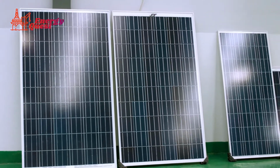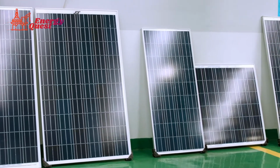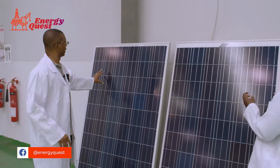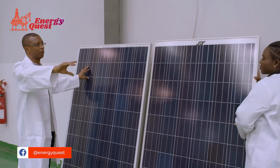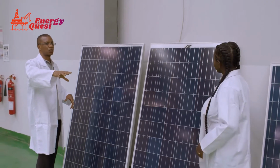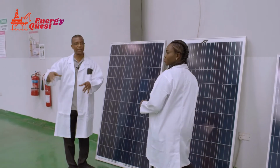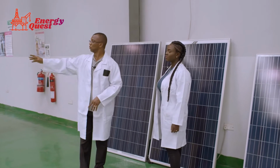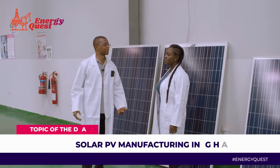So once the panels have gone through all three tests and they pass, then we actually frame them. We shrink wrap them. As you can see there, we put a skid here, and then we shrink wrap them, and then they're ready to go into the warehouse or to be picked up by a client.